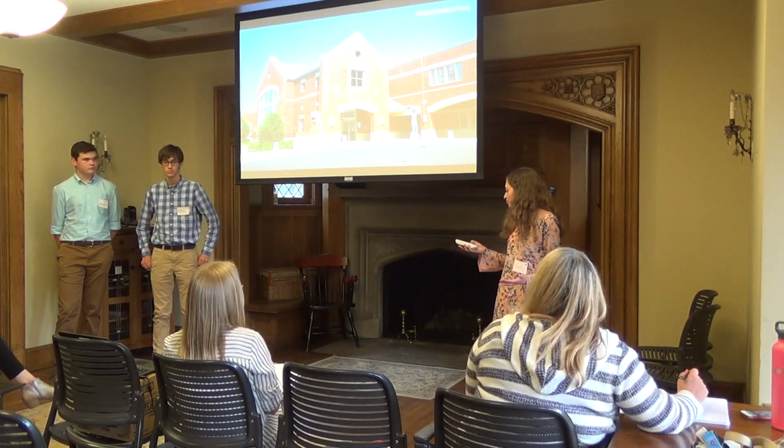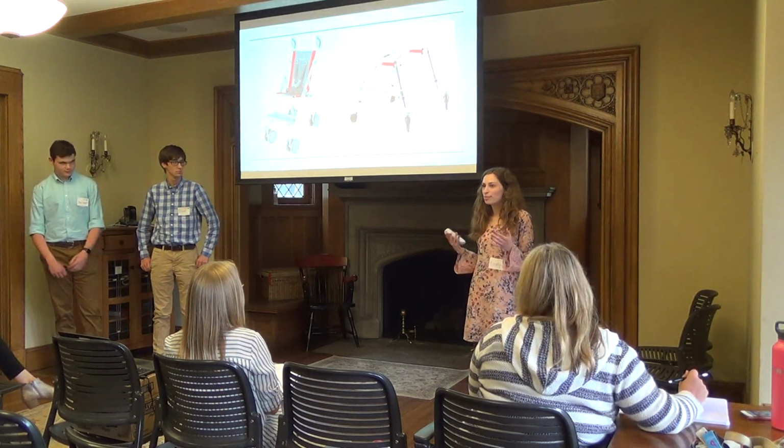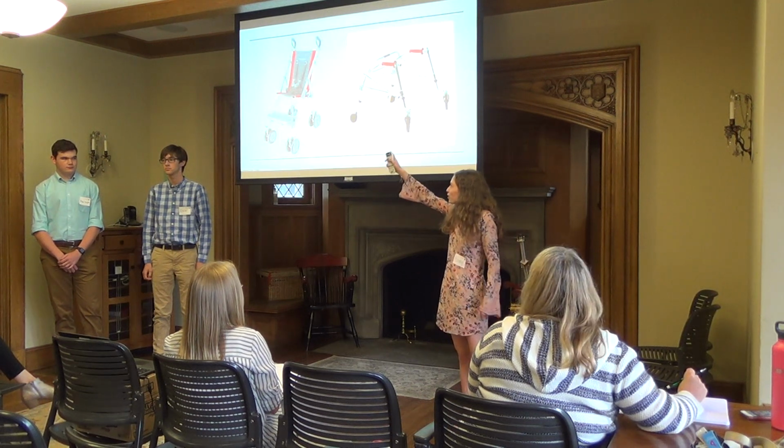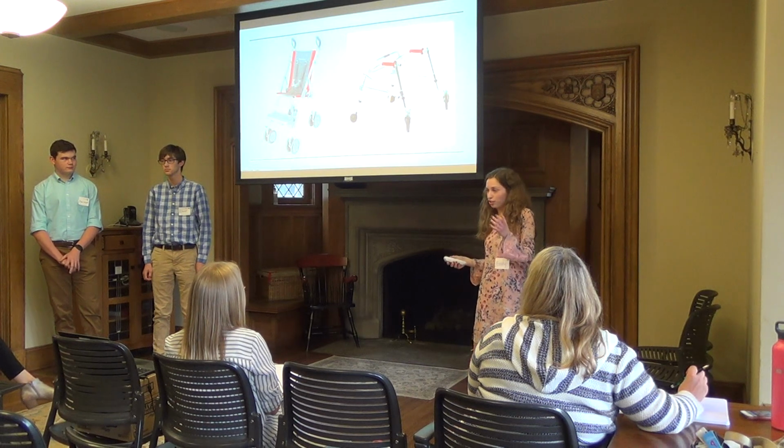And the mounts that are currently out there, it is hard to find a mount that attaches to multiple different walking devices. As you can see, the McLaren stroller here has thin square rods, while this K walker has very thick and circular rods.